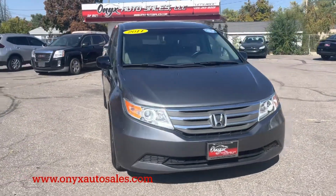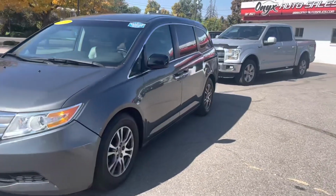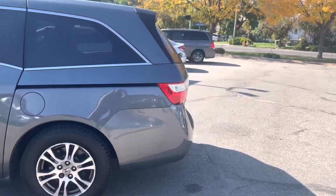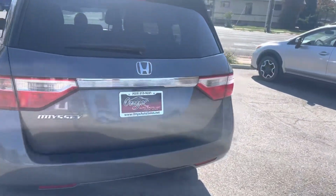A 2011 Honda Odyssey EX-L. Has 6 cylinders, the VTEC engine, and 3.5 liters. You can view the AutoCheck report by visiting www.onyxautosales.com. The AutoCheck report shows no history of being involved in any accidents or having any damage reported.